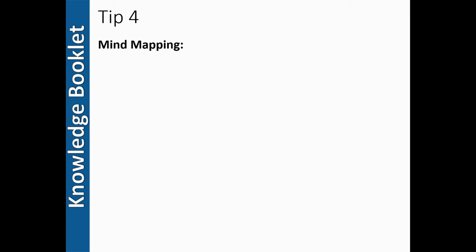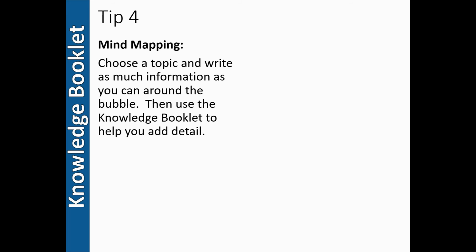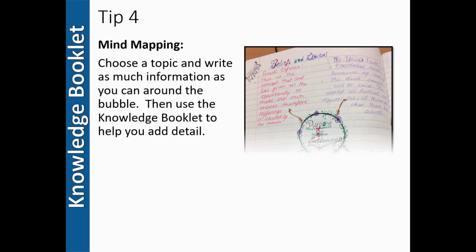Tip 4. Mind mapping. Choose a topic and write down as much information as you can around the bubble. Then use the knowledge booklet to help you add detail.